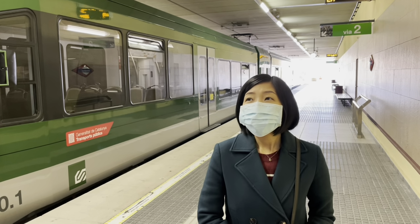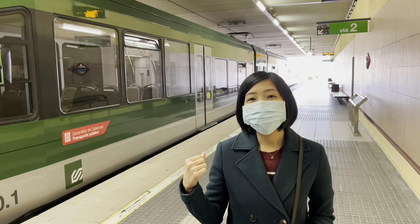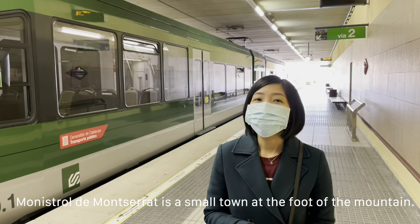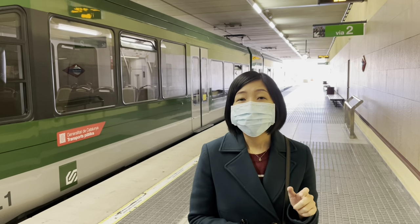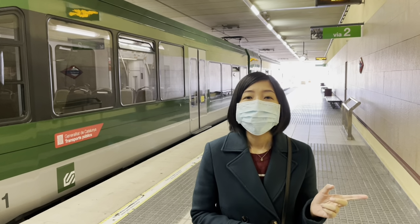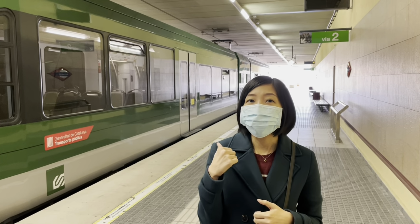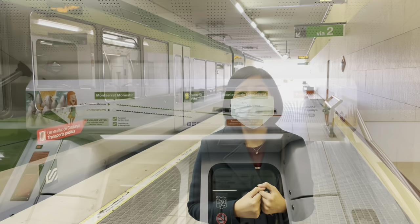Good morning everyone! We're up today in Montserrat and we're going down to Monistrol to do some shopping and have a sightseeing throughout town. The last time we were here we took the cable car, but this time around because we're staying here for a few nights, we actually have unlimited rides on the Tramalera train you see behind me. Come with us and we'll show you the view.